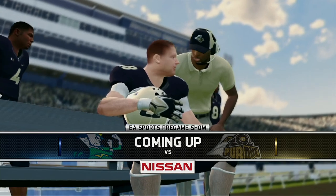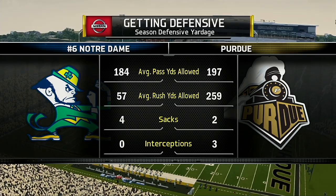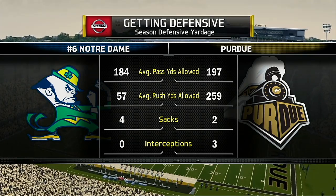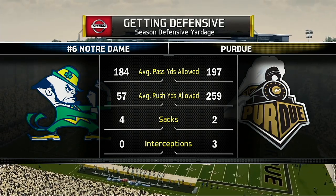Innovation that excites. An in-state battle between Notre Dame and Purdue. The Fighting Irish and the Boilermakers are on the field, finishing up pregame warm-ups. The intensity starting to rise. A lot at stake. Not only bragging rights, there's also the battle for the Shillelagh Trophy.